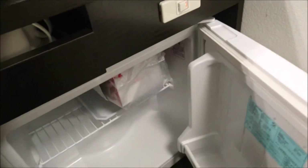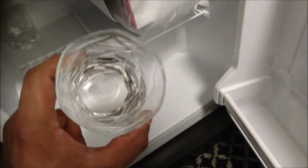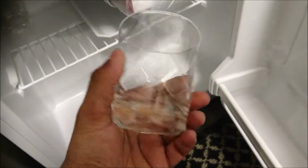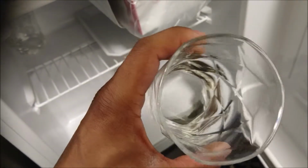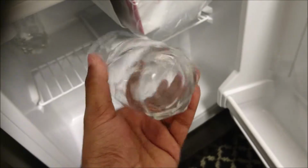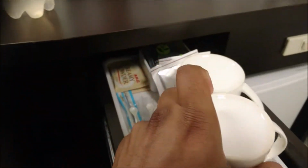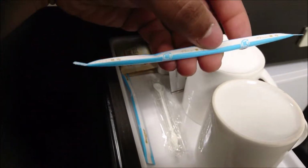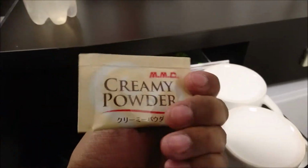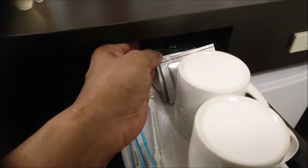So here we can see my keiki, my sweet keiki, and some glasses to, yeah, to drink water from or something. I don't know. It's just fun. They have 2 of them anyway, by the way. Right. So in this drawer we have cups, we have some spoons and sugar. Furthermore, we have creamy powder, we have tea bags, and of course we have coffee.